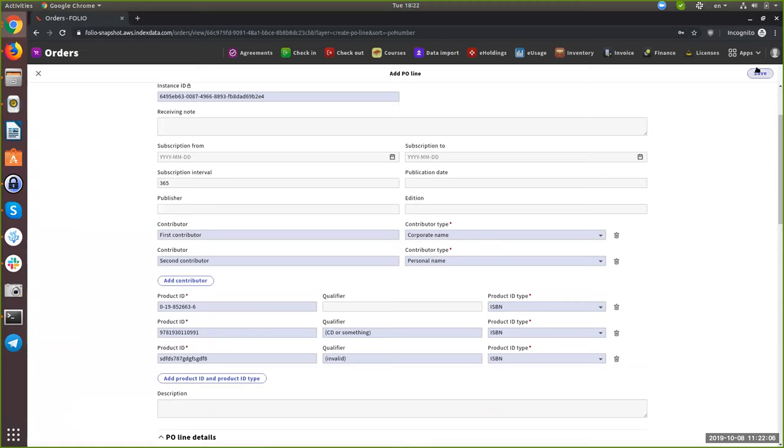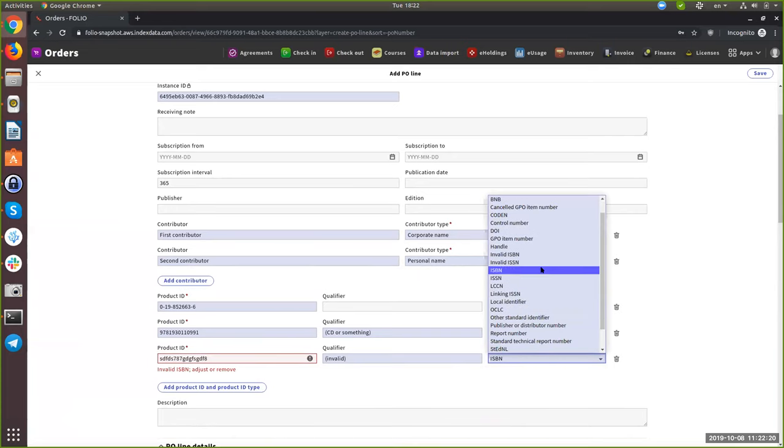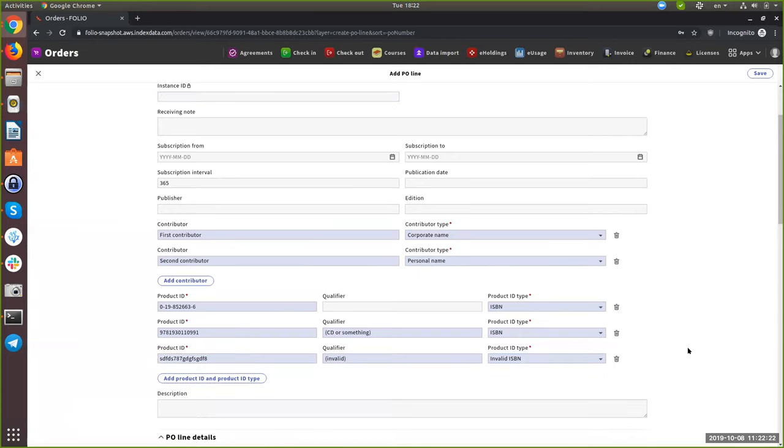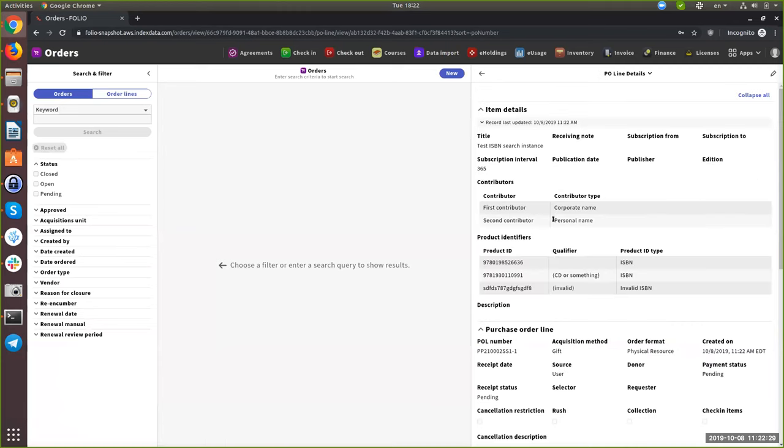So let's try to save. Some validation will happen. We've detected that this one is not a valid ISBN type. The user can actually change it, something like this, and save it. On saving, magic happens on the backend. So our 10-digit ISBNs with hyphens will be normalized to 13 digits without hyphens.